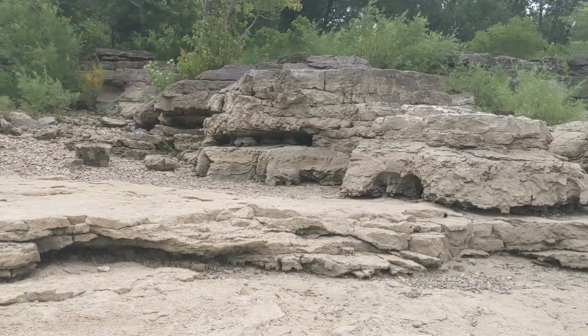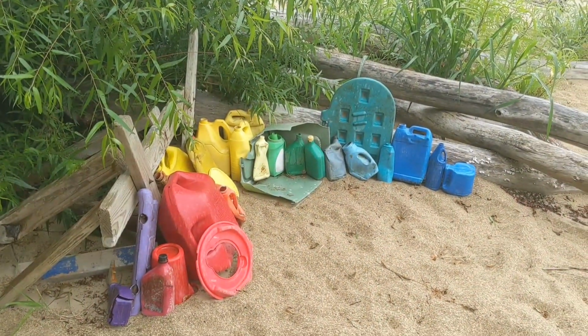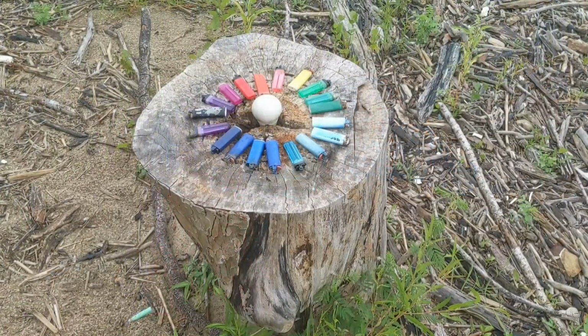Not that I actually fish. And now it's raining. But a beautiful view of me and the Louisville skyline, sort of. And a little bit more of the rest of the park. I think I found a shrine to the god known as plastic. Okay, that's a little weird.